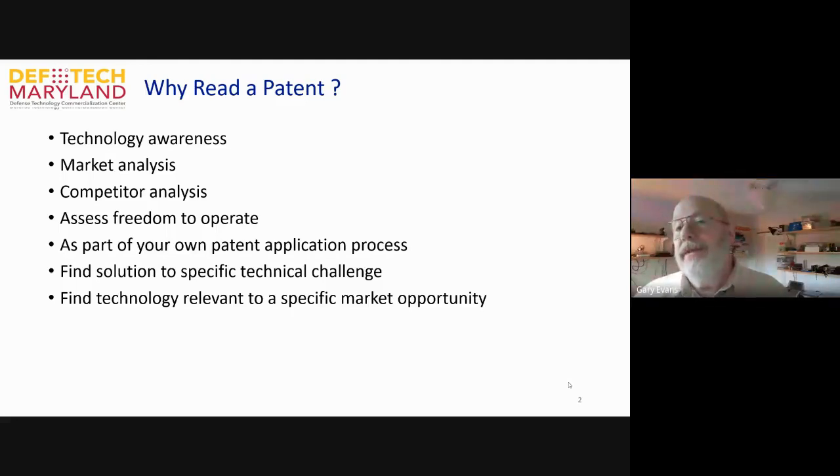The reasons most of the time, though, that people do actually look at patents are if they're looking for a solution to a specific technical challenge, and obviously understanding how to read a patent is important in that context. Well, they may be looking for a technology. They've identified a market opportunity, and they're looking for a technology that might give them some edge if they want to get into that market. There's probably other reasons as well, but these are probably the main reasons why people do read patents, or at least search for particular content, and there are good reasons for doing so.